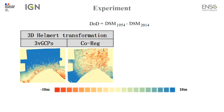Here I displayed two sets of DODs. They are derived from orientations based on 3D Helmert transformation using GCPs. For the first one, we use 3 manually measured GCPs, and for the second one, we use the GCPs automatically recovered from our rough registration step. We can see the dome effect in the two DODs.